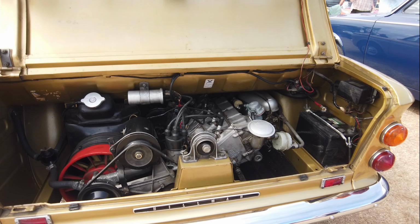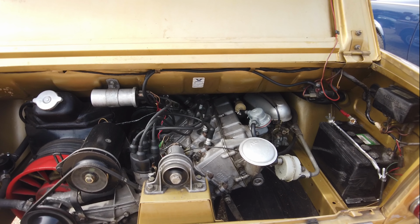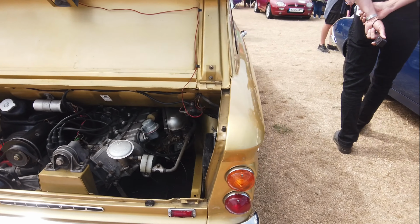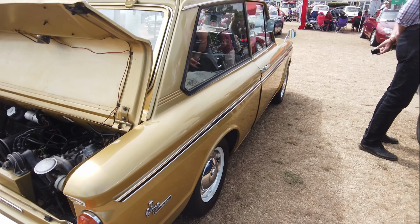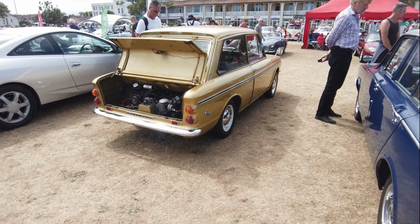It used to keep overheating and things, you know. Was it a Coventry Climax engine in there? I think it might have been. But anyway, this one's very nice, isn't it? The heaters never seem to work very well because the heat has to come all the way from the engine at the back.